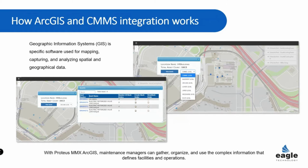But basically, we take an existing ArcGIS file, for lack of a better word, and we essentially import that into the system, allowing you to use whatever you currently have as far as ArcGIS goes, and project that up onto a big screen to give yourself an overview of what exactly is going on at the entire facility.